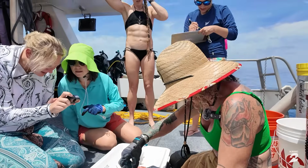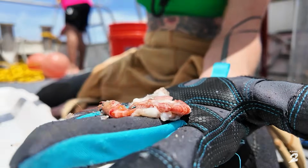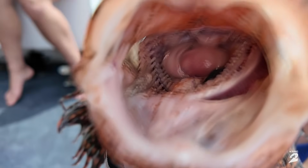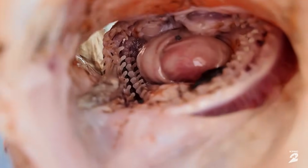Sometimes you can look in their mouth. Oh, this guy's got some cool stuff in his mouth, guys. Really? Yeah. This guy was eating. So he can blow his mouth out to get really super big. Lionfish are in a family called suction feeders. So they can actually pull food into their mouth like the Death Star.